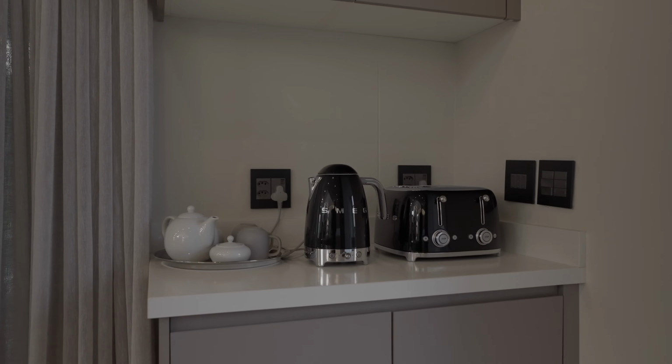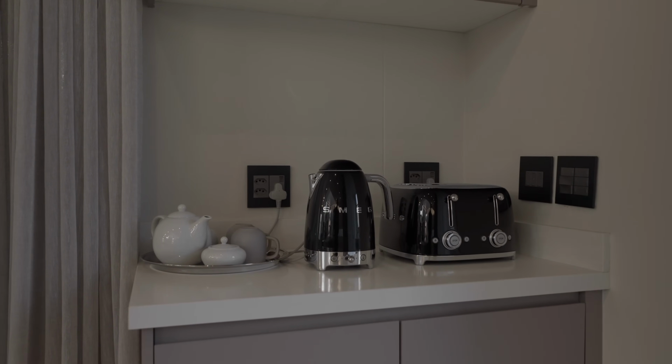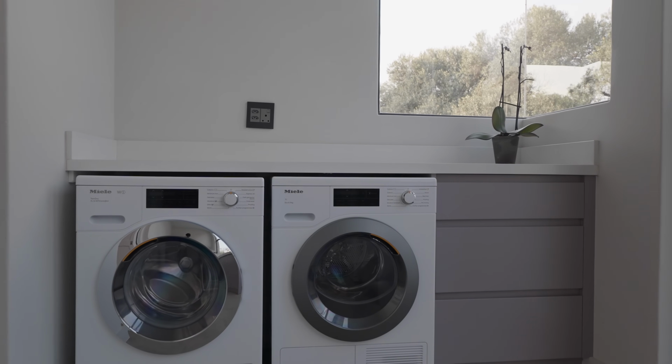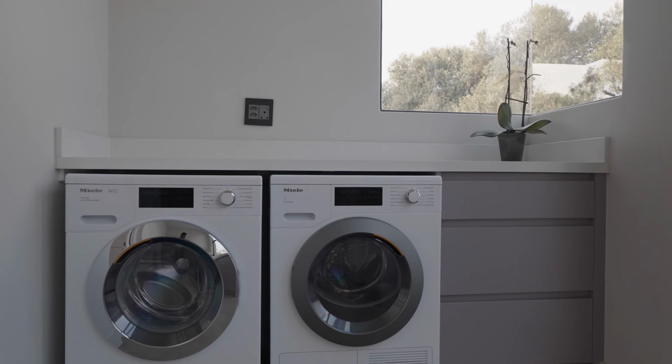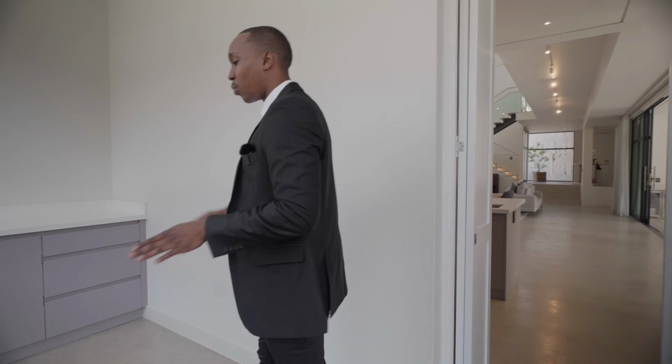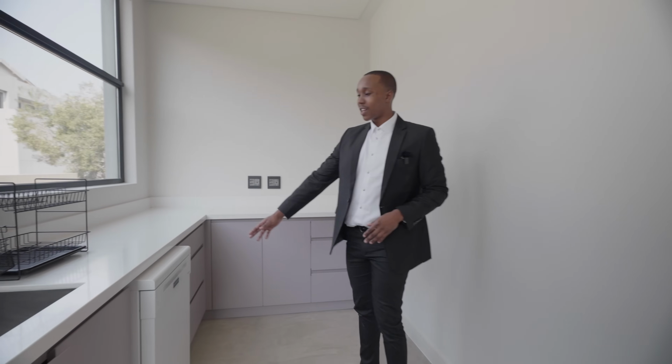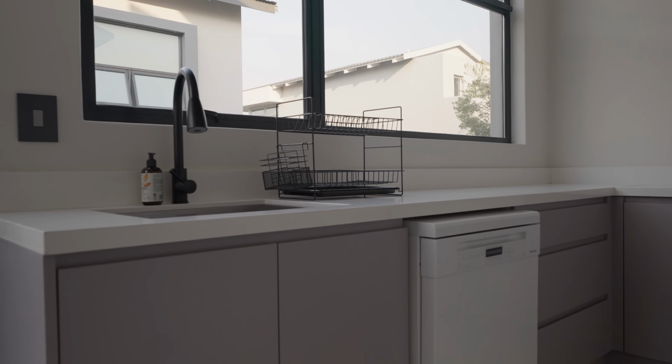So stepping into the scullery area, on this side we have a washer and a dryer that are both Miele appliances. We have the same white countertops that we have in the main kitchen on that side. On this side, that white countertop finishes as well, more cabinetry. And on this side we have a dishwasher with the sink as well.